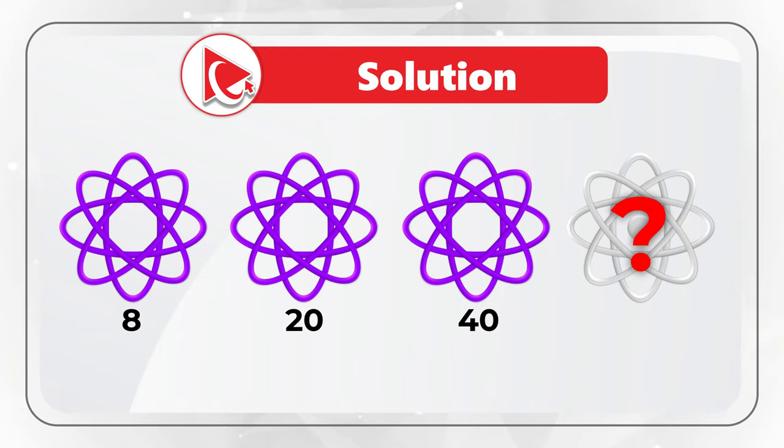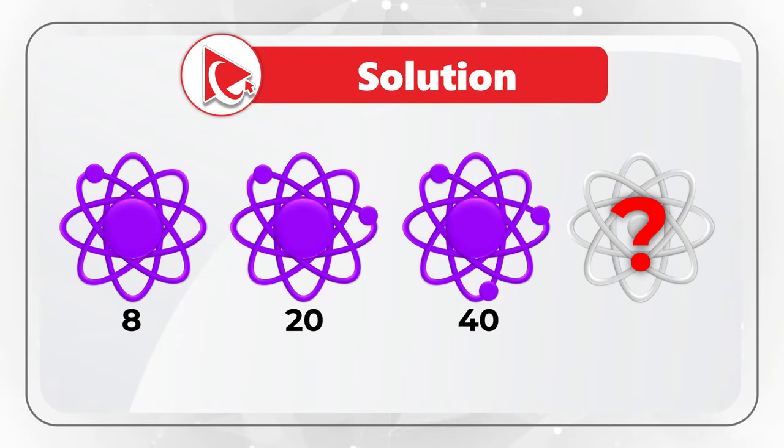Let's look closely at the shape here. The shape consists of small spheres, and the number of spheres increases with every shape. The first shape has 1 sphere, the second shape has 2 spheres, and the third shape has 3 spheres. So we can reasonably conclude that the fourth and missing shape will have 4 spheres.